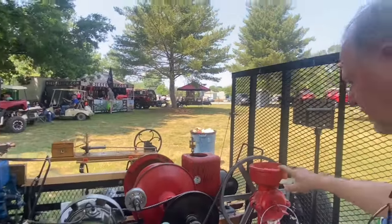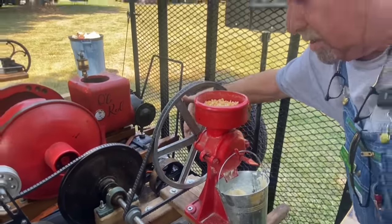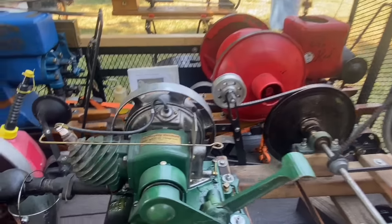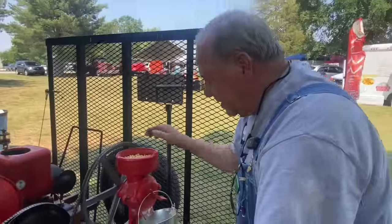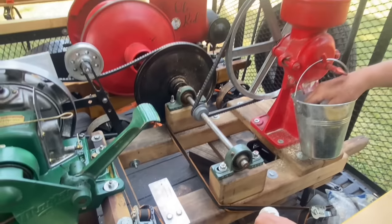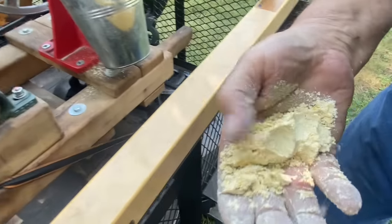But I got it hooked up to, this is a hand corn grinder. There was a big handle that went over on the back side that you crank like that. And as you get older, you work smarter. And so I hooked it up with a jack shaft to slow it down. And then I grind cornmeal with it.